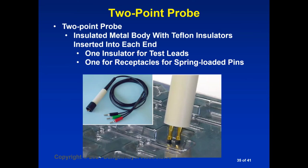Here's a close-up picture of our 2-point probe. You see the 2 electrodes. Some of the 2-point probes will have a conductive rubber on the bottom. Others will have just metal to make the contacts. And this is used for making measurements in irregular shaped objects. As you can tell, you see the 2 pins inside a pocket of a tray.